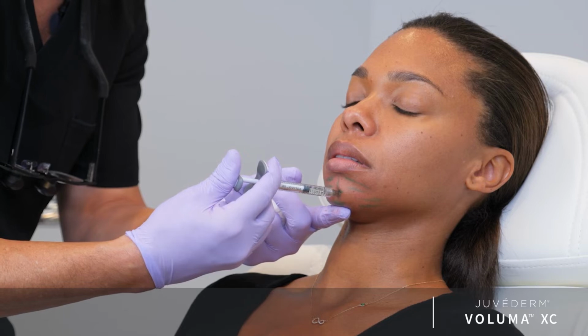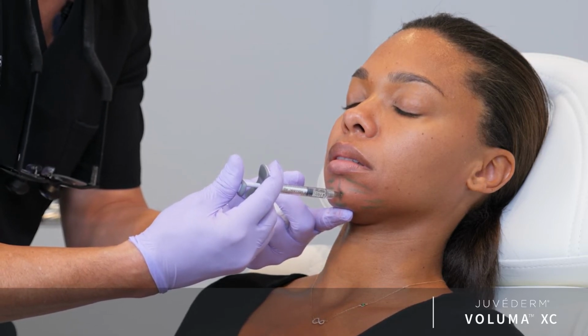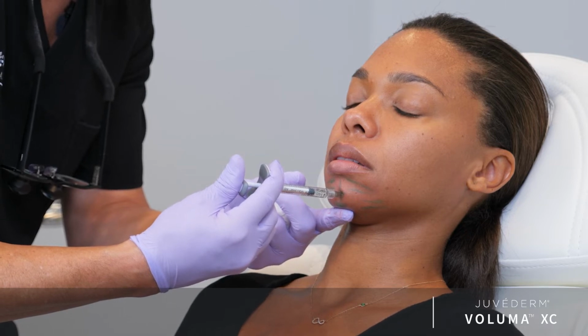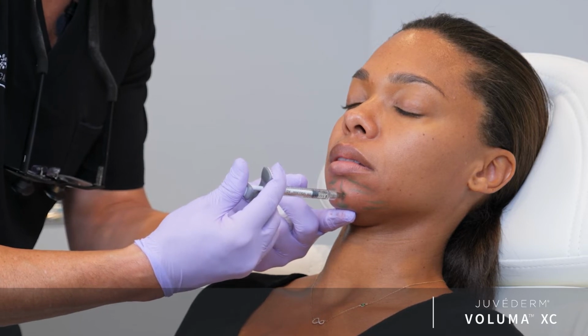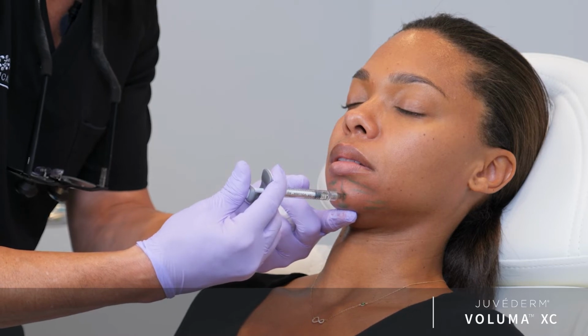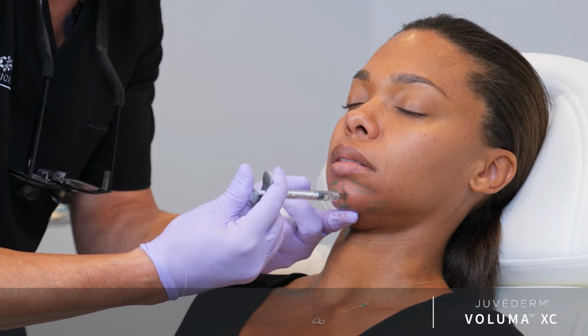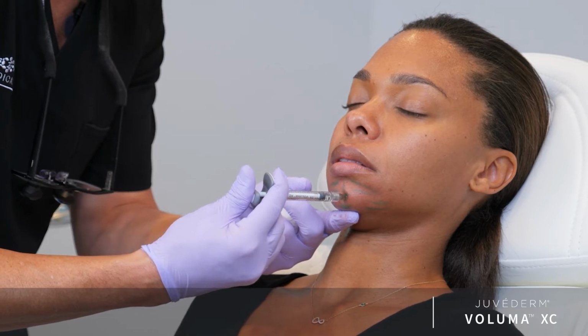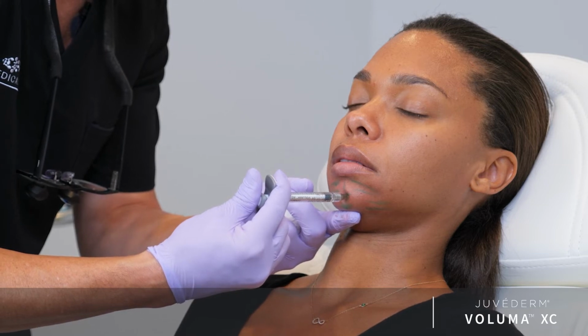and I'll inject an amount of product to get the projection of the pagonian that we aspire for, so that we get more harmony between the projection of the lower lip and the pagonian. Notice that I'm injecting slowly. I'm assessing the aesthetic result achieved from the injection. This is, again, a supraperiosteal injection of product at the midline, at the pagonian, to provide more projection of the soft tissue in this area here.